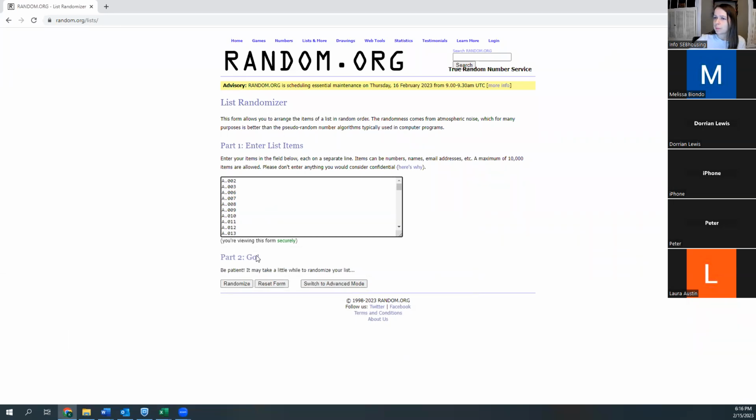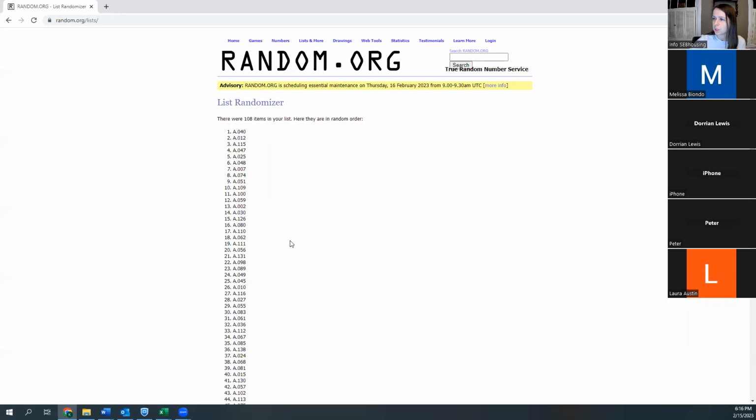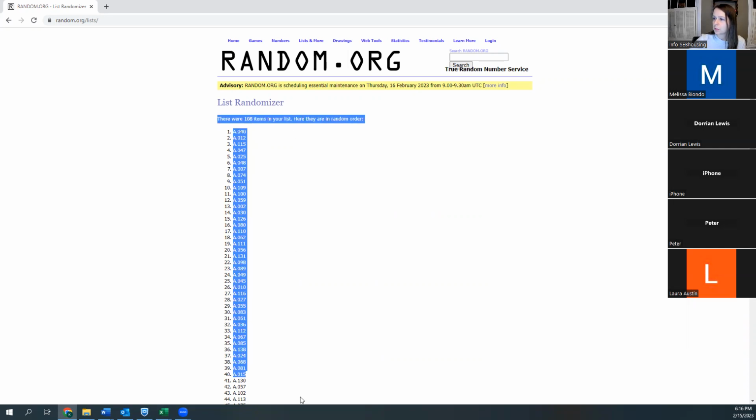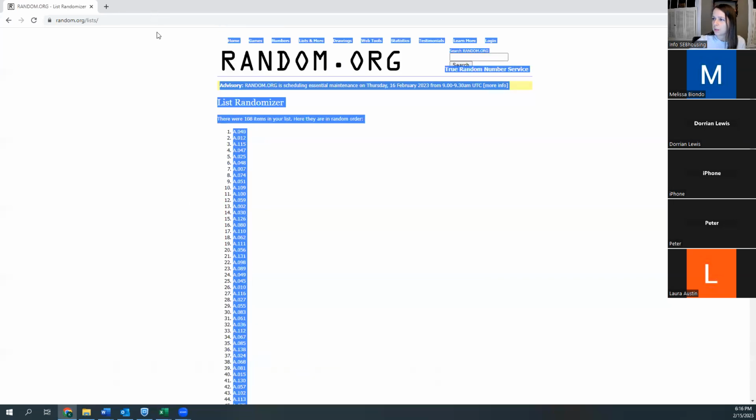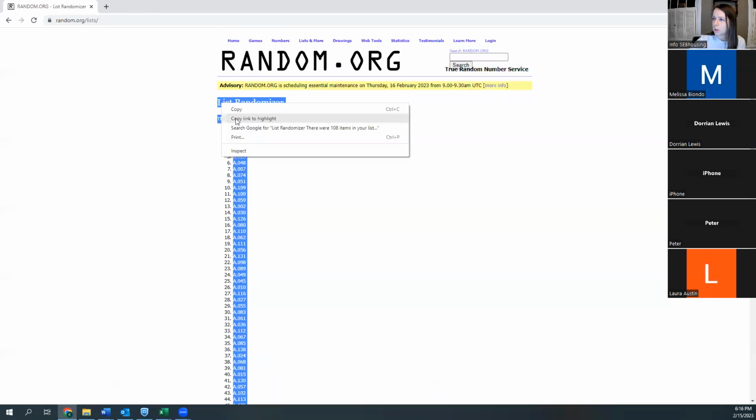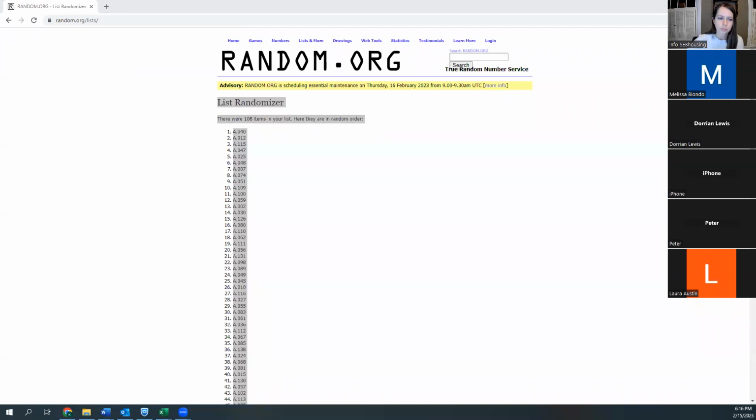All right, so I'm going to press randomize, and I'm going to have the results for the local preference drawing. There were 108 items, it's telling me. And these are the results that I'm going to make sure I have as a screenshot, and then I will let you see those results in just a moment.